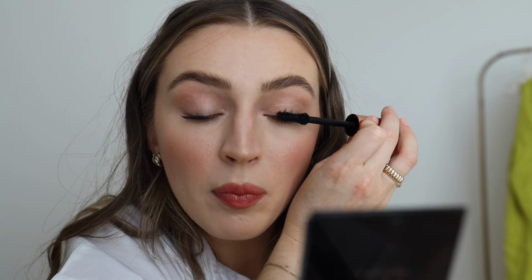And finish off with some mascara. This is the Bite Beauty Upswing Mascara. This is the finished look with the powder, and we'll see how it wears throughout the day.